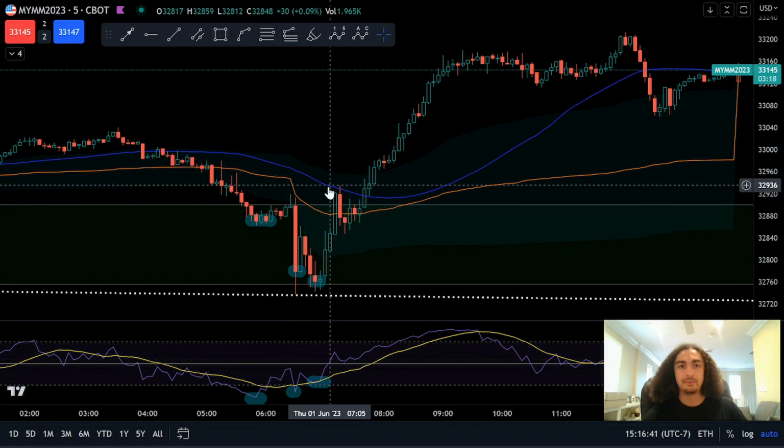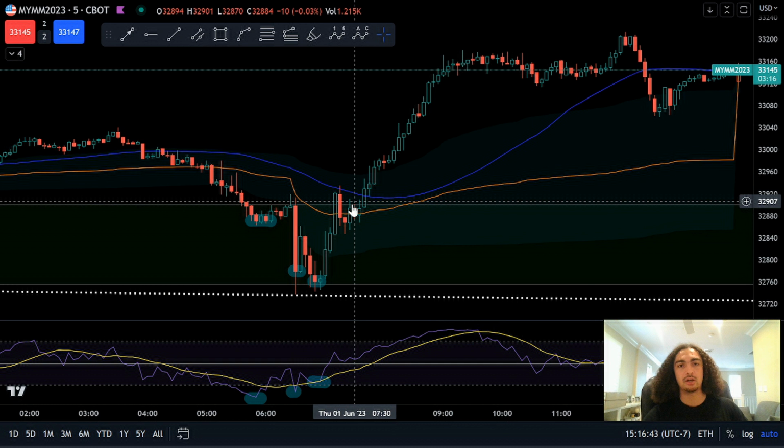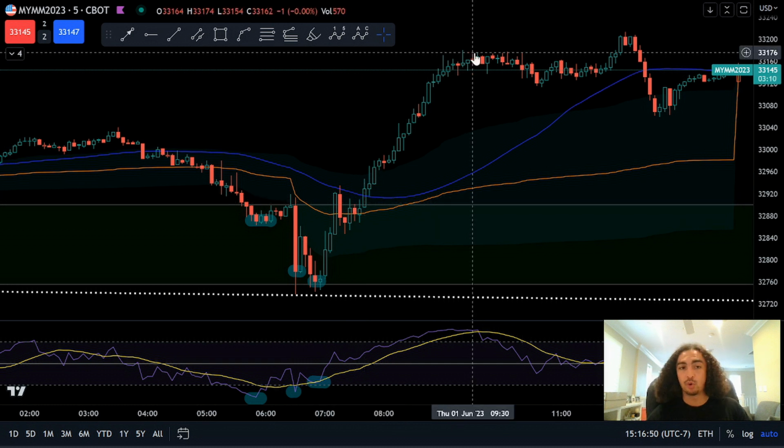Price action came up, hit the 50-day moving average, kind of rejected a little bit, sideways, kind of consolidation, digesting this move, and then just up for the rest of the day.